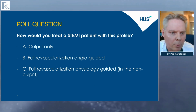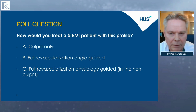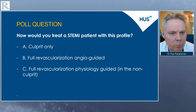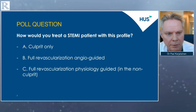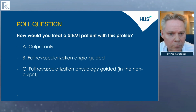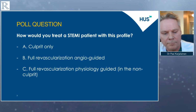So here we can see the poll question about this clinical situation. Please answer the question: how would you treat a STEMI patient with this kind of profile? Only the culprit lesion and maybe the LAD someday later, full revascularization, and angio-guided revascularization or physiology-guided revascularization in this case.